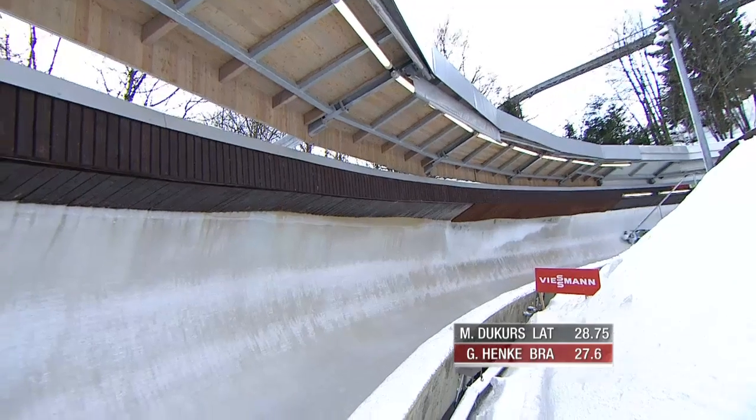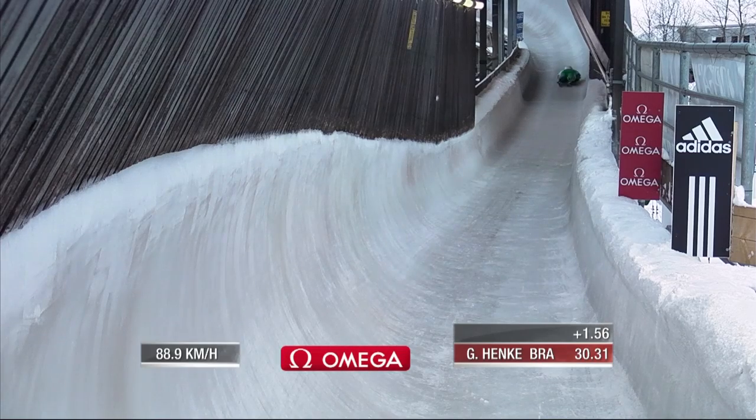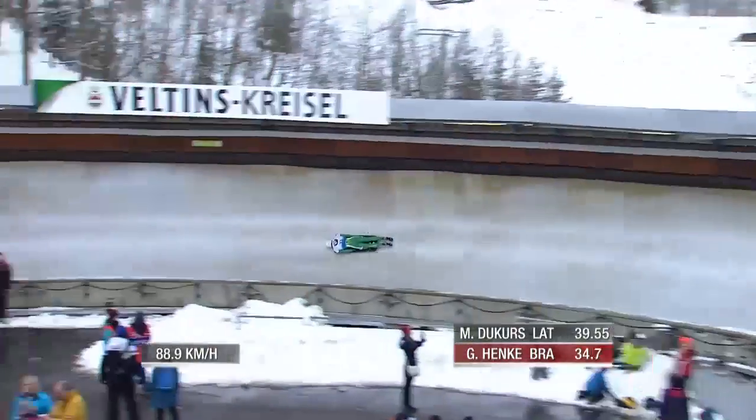That's not how to do it there. Now he's going to have some challenges down here. 2 seconds back, or second half back, and way above, way up.